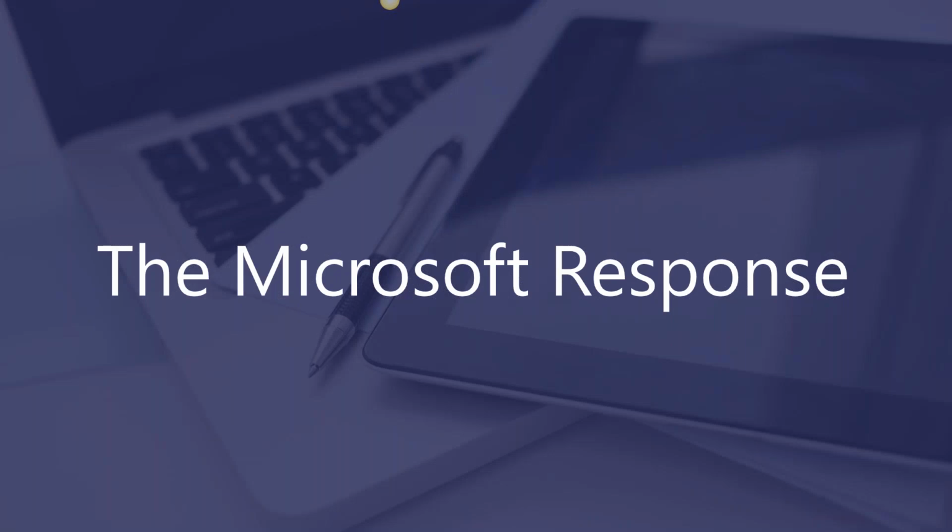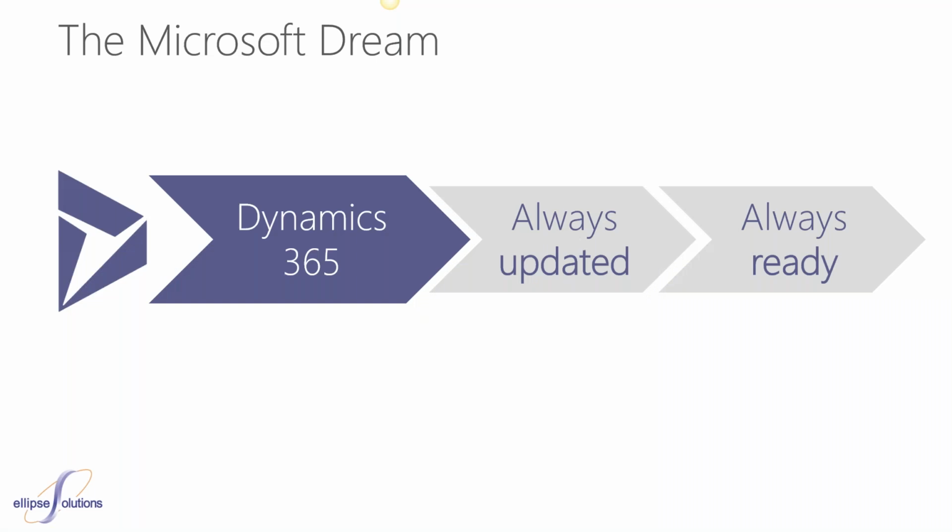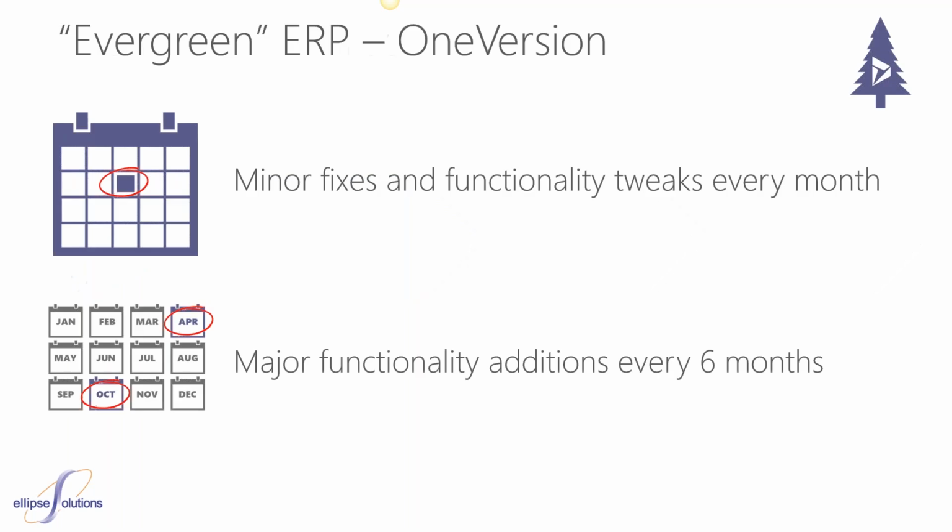So what is the Microsoft's response? We call it the Microsoft dream. And you've probably heard those terms, Evergreen ERP, continuous update, OneVersion. Well, here's the long and short of it. And I've just noticed a typo because of changes that have literally occurred in the last week. So Evergreen ERP or OneVersion is Microsoft's response.